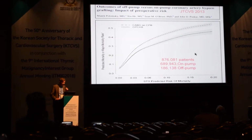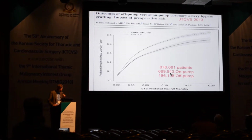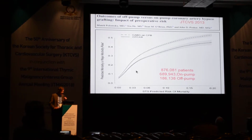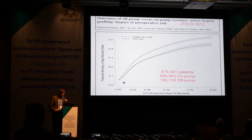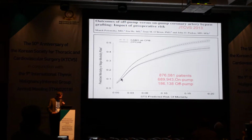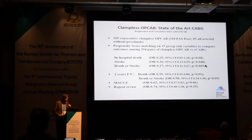In the overall STS database, in a more recent study of almost 1 million patients, about 700,000 on pump and about 200,000 off pump, we recreated the same curve we'd found at Emory University many years earlier. That is to say, with low-risk patients, there was no benefit from the point of view of mortality of off-pump surgery. And the greater the predicted risk, the greater the relative merit of off-pump compared to on-pump.